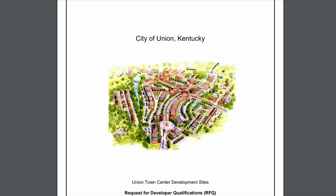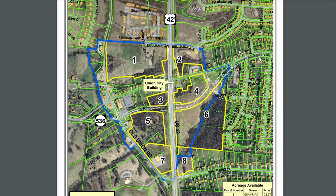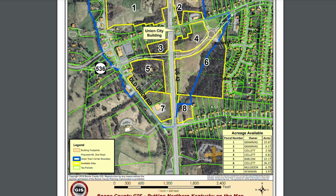There's the Union Town Center that's coming up, and that's going to be the boutique shopping and that kind of layout, similar to a community in Lexington that just got built up. And I believe the same developer, if I'm correct on that. But there are a lot of projects like that coming that are going to help the area as far as being more accessible to larger shopping and things like that.